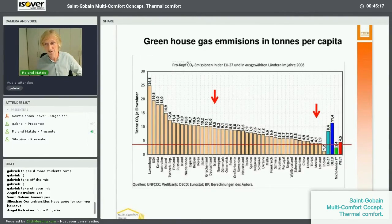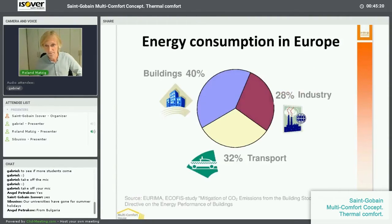And the question is, how can we come any lower? We've seen a similar cake in the presentation of Gabriel. But the interesting part is the existing buildings. The existing buildings account for 40% of the energy usage, and that's quite similar in all the EU countries, and also in some of the Asian countries, as far as I know. That means there's a big challenge, a big possibility to cut down energy demand and lower the CO2 emission, if we build better houses, but also renovate to a better standard.